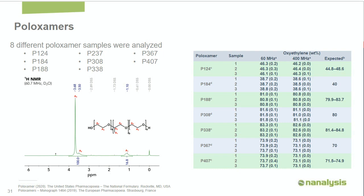So as you can see, the values that we obtained at 60 megahertz match those from the 400 megahertz analyses extremely closely, and the RSD values are very small. So this indicates that this is a very reliable and effective analysis at the benchtop level. Again, I really want to highlight, this analysis takes about 20 seconds once you've prepared your sample, so it's really quick.